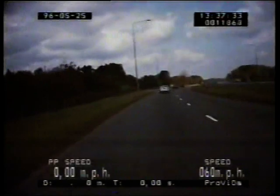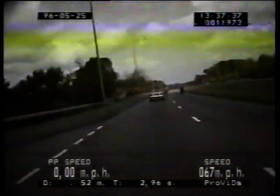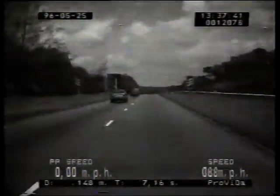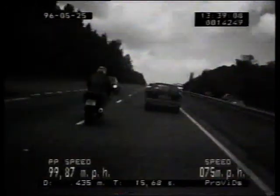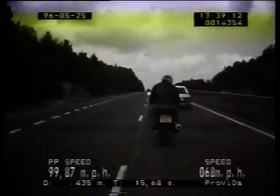This clip from Dorset Police shows the camera bike at its most versatile. A motorcyclist flies past at a crazy speed of well over 100 miles an hour. Not only is the police bike able to match his speed within an instant, it's also able to follow the offender when he decides to thread himself between two lanes of traffic.